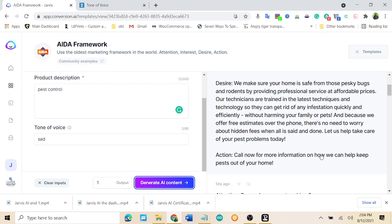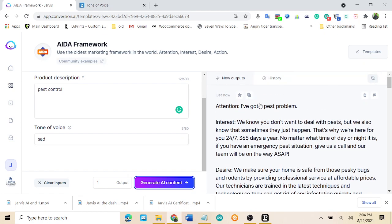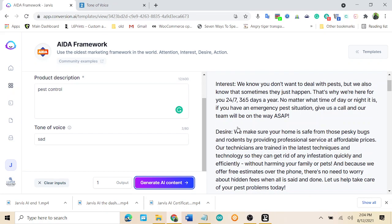It's having a problem because it's marketing. It knows it's trying to write AIDA. It's trying to write attention, interest, desire, action. And to do that, it's compared itself to so many good AIDA writing examples that I think that's why it's having a problem changing that tone of voice too much.